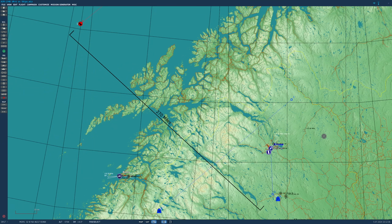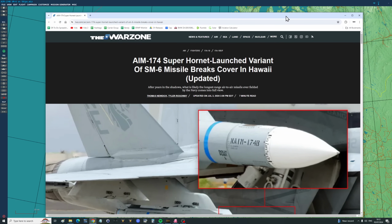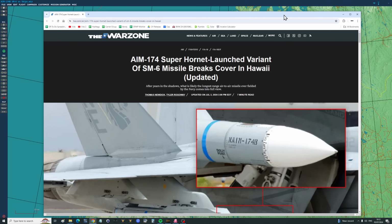If you are a fellow military aviation nerd, then this recent article in the Warzone will really pique your interest. AIM-174, Super Hornet launched variant of the SM-6 missile breaks cover in Hawaii. We've known for a few years that the Navy has been working on an air-launched version of the SM-6, but it's now got a designation, the AIM-174B.